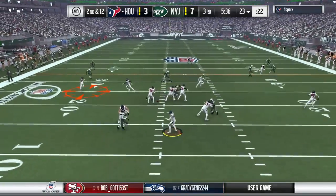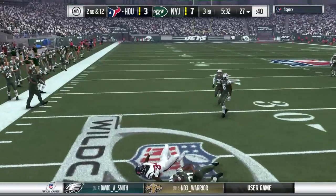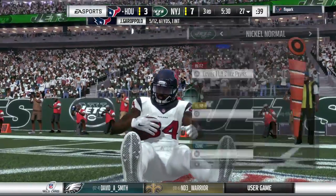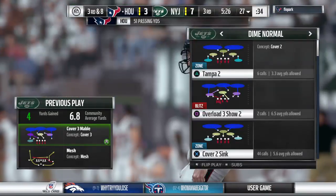Garoppolo to throw on second down. Quick hitter here, it's complete. They showed off a nice juke of the defender, but the next wave there to bring him down. 4 yards on the pickup, and that'll make it 3rd down.